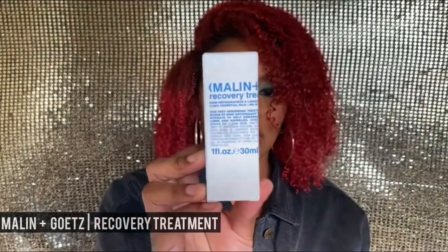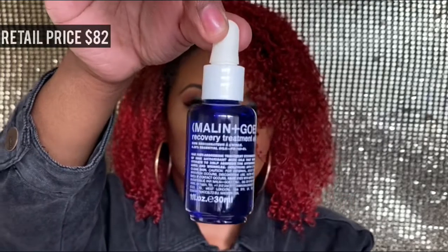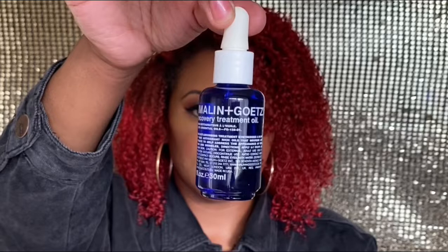The next product in this box is a weird, so this is a recovery treatment oil. This is what the packaging looks like. Let's get it open. Now, I'm not sure what I'm doing with this. I don't think I'm gonna keep this. Our fast absorbing treatment synthesizes a blend of 9 antioxidant rich oils that nourish and hydrate to help address the appearance of fine lines and wrinkles. Now, this does not sound like anything I need at all, so I may be giving this away.